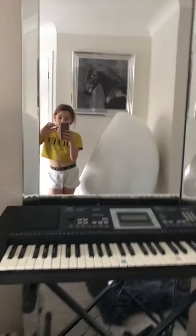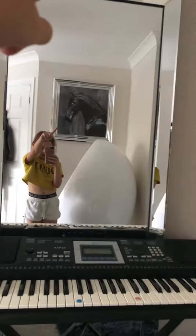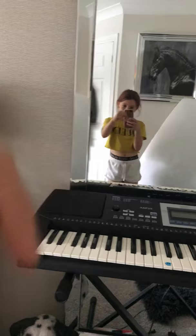I've never actually tried that before. But then, as you can see in the mirror, we have that picture up there. And we have this egg chair, which I'm just about to show you. This is just an egg chair I have. Really fun, it's literally my hangout area. I just love it. So here's my chest of drawers.